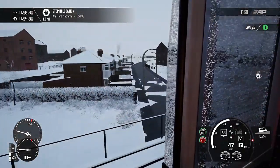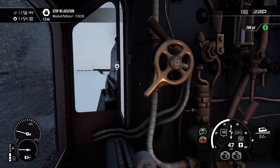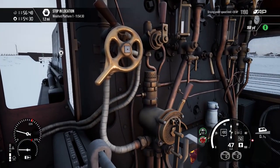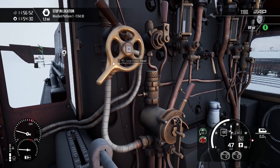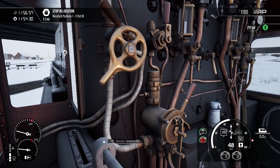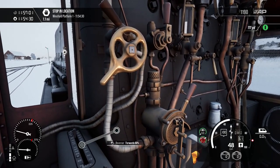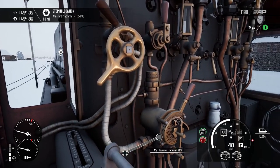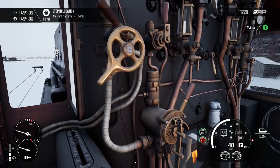And I'm even going down in speed as well. Like, what am I doing wrong? There has to be something that I'm not utilizing to my full potential. I mean, it's probably the reverser, but I don't know what I need to change. Do I need to go all the way forward? Do I need to go all the way back? I just don't know which one I need to do.